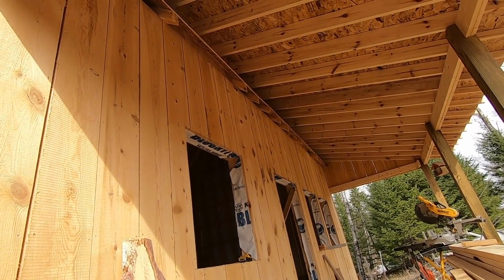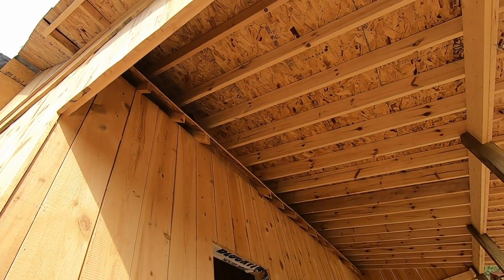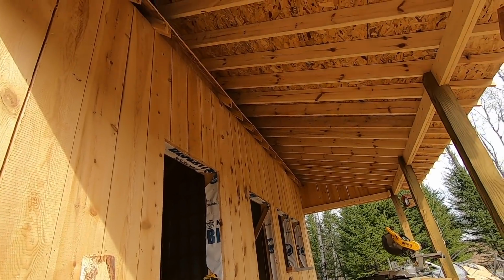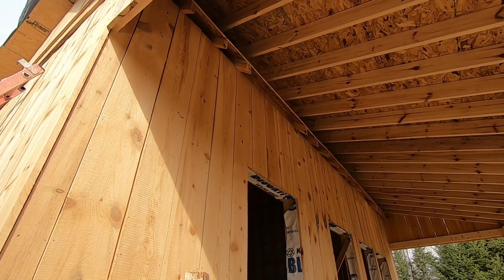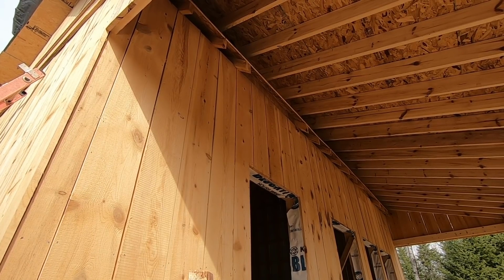Framing out the ceiling in here. Just gonna be 2x4s. Probably 24 inch center on here because the material going on is only 1x4 pine, tongue and groove pine.